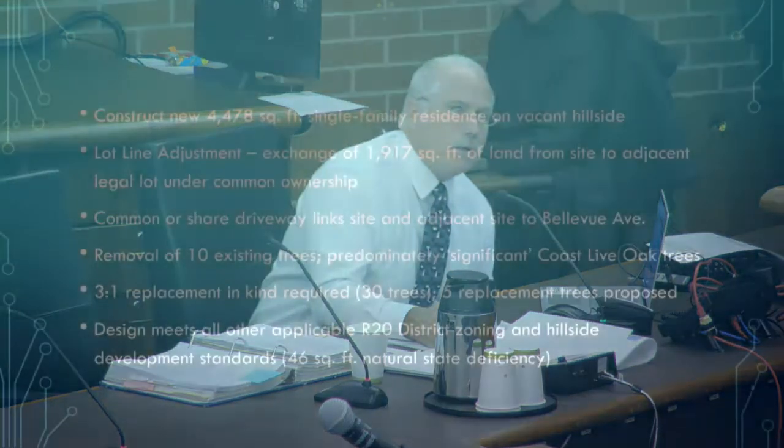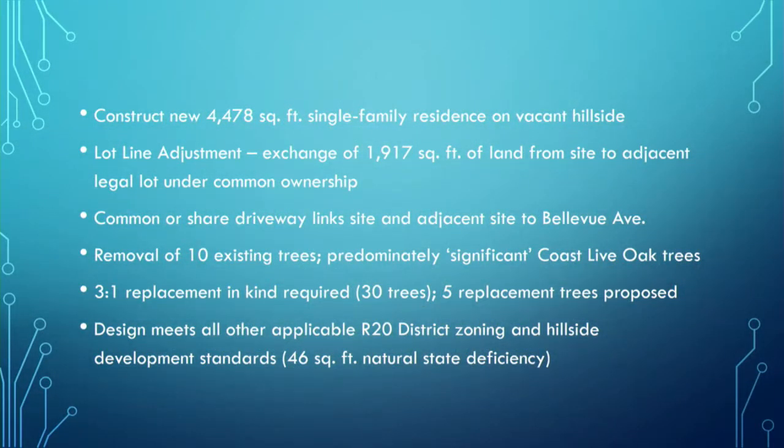It proposes to construct a new 4,478 square foot single-family residence on the vacant hillside. It also includes a lot line adjustment of a little under 2,000 square feet from the subject site that we'll be reviewing tonight to the adjacent site. Once again, that's under the same common ownership. There is a shared driveway that will link not only this site, but also the adjacent site next to it, to Bellevue Avenue.